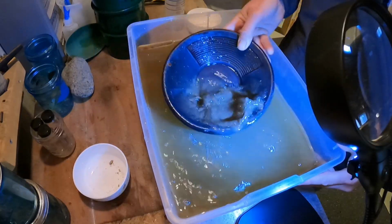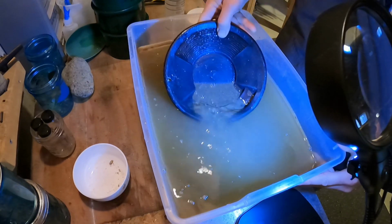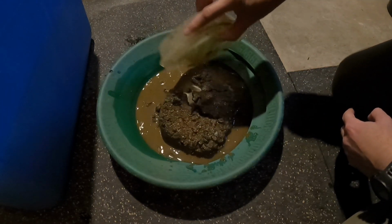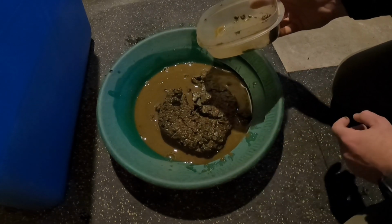This is still lower pit. Okay, there's one more tiny little piece right there. So, shovel full of dirt, 2 little tiny pieces of gold. Okay, here's the middle pit material. I'm going to pan all the light material out of this and then classify this same thing. It looks like a pile of dog poop.